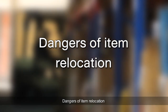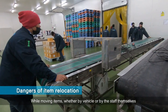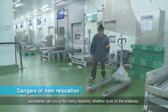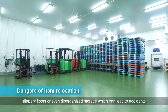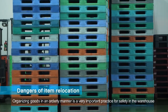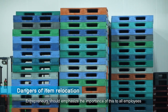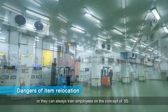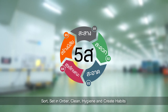Dangers of item relocation. While moving items, whether by vehicle or by the staff themselves, accidents can occur for many reasons, whether dust on the walkway, slippery floors, or even disorganized storage. Organizing goods in an orderly manner is a very important practice for safety in the warehouse. Entrepreneurs should emphasize the importance of this to all employees, or they can train employees on the concept of 5S: sort, set in order, clean, hygiene, and create habits.